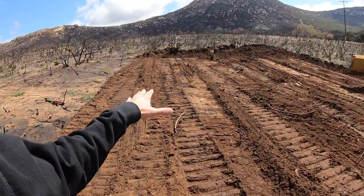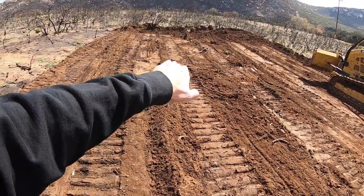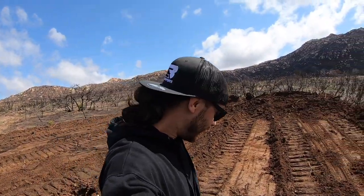which makes it a little bit of a challenge because you can see how the grade kind of rolls. Depending on where you're at, sometimes you gotta roll this way, sometimes you gotta roll that way. So you're constantly adjusting the angle of the blade so that one side doesn't dig in super deep. To anybody that can cut grade by eye, I commend you guys for doing that for a living, because it takes some getting used to, that's for sure.